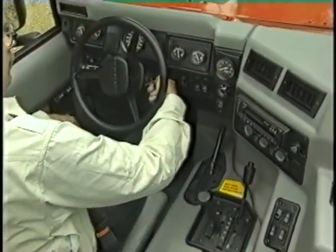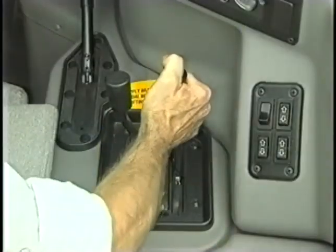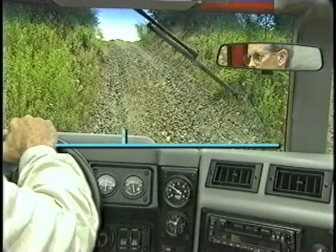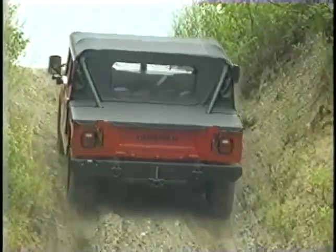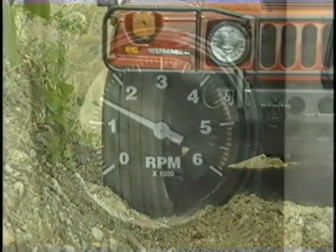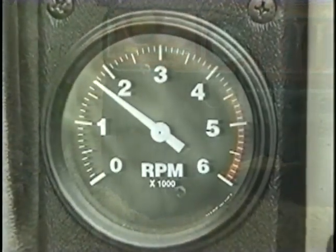Remember what we learned earlier. Select the proper tire pressure and transmission and gear ranges before starting. As a general rule, use a perpendicular approach when climbing a hill. Keep acceleration constant and smooth. Don't accelerate too quickly. An engine speed of 1600 to 1900 RPM is optimum in low range.